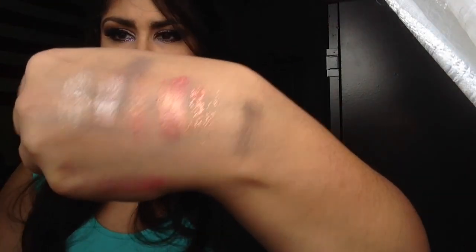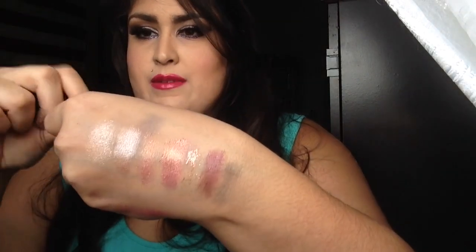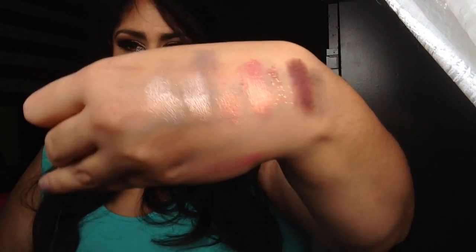Then we have Raining Riches, which is a copper glitter. And again, you'll see it much better and much clearer in the picture swatches. And lastly, the last shade is Heritage Rouge, which is really close to the Rocky Heart Picture Show pigment, which was It's Not Easy Having a Good Time, I think it was. It's not a dupe at all, but it's very close in shade. So if you didn't get to pick that one up, pick this up. It's quite similar. And that concludes the rose and pink set.